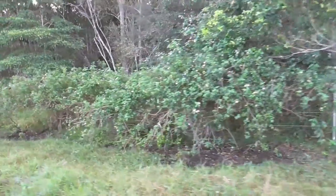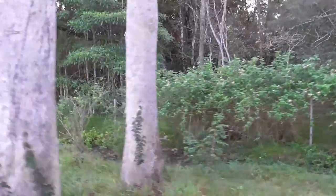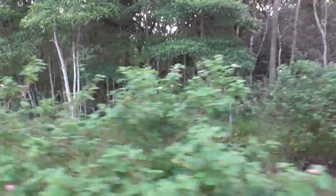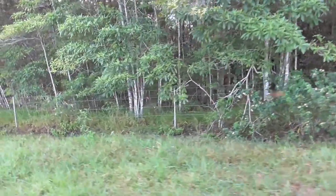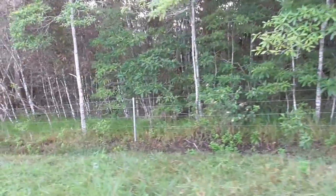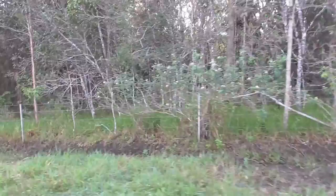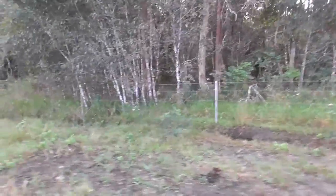You can see here we got loads of lantana on the fence. We used to poison it off the fence, but the last neighbour got really upset about it, so we stopped doing that. But irrespective of how it goes, something's going to have to happen very shortly. But the fence itself's in all right condition.